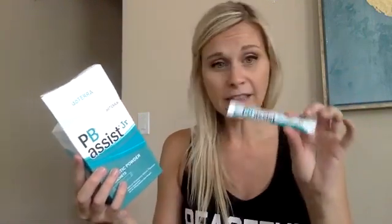So what it looks like, and it comes in a pack of 30. I definitely need to get more for my daughter next month, but it comes in a stick like this, and you just cut the end off and you can suck it back, and it tastes like a pixie stick. Okay, so I think it has 5 billion live cells from 6 different strains.